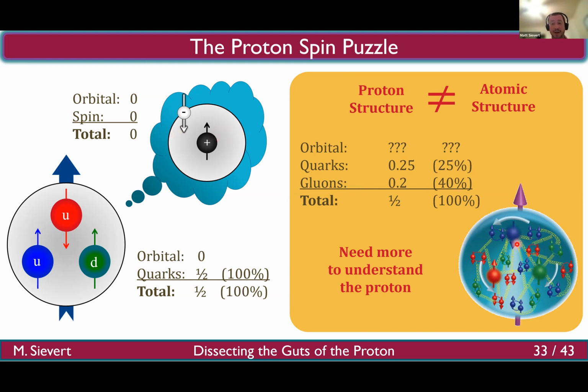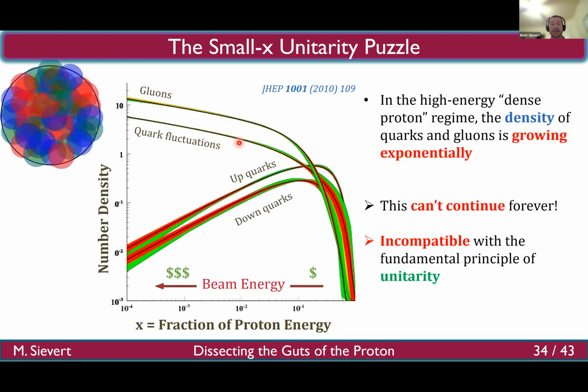It is not S-wave. It has a significant amount of orbital angular momentum swirling around like a tornado. It has significant positive polarization of both quarks and gluons, maybe even somewhat canceling polarization of different types of particles. So the ground state, the chemistry of the proton, is vastly more complicated and vastly more interesting than the structure of the hydrogen atom. That's not the only puzzle about the structure of the proton.